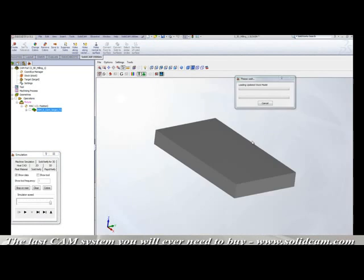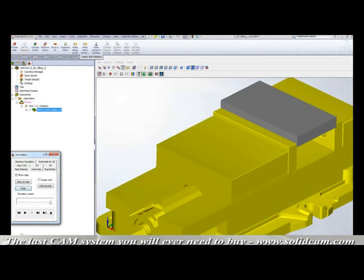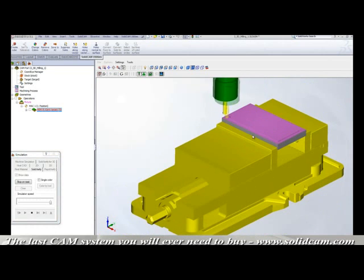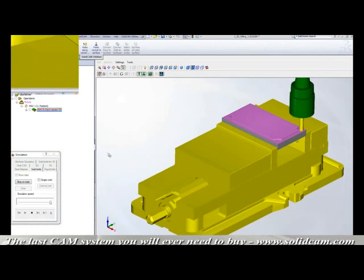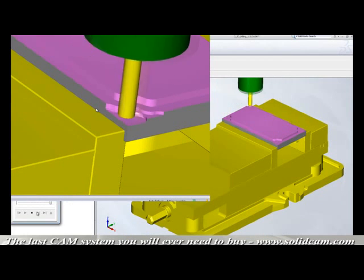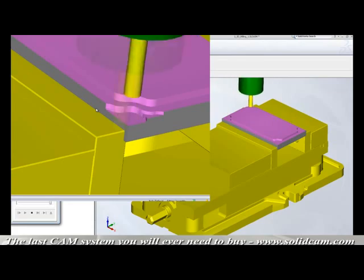Here, we're showing in our solid model simulation how the cutter never makes contact with your fixture or vise as the cutter goes around and around. SolidCAM makes sure there's never any contact with any fixture that is being used to hold your part. As we zoom in on this upper corner, you will see your stock being removed, and you'll see that your cutting tool never comes close to making contact.